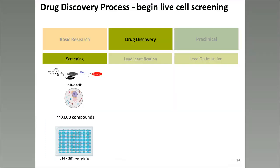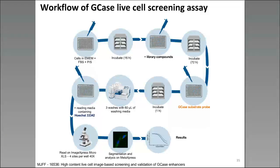So now that we have our probe, our cells, and the assay developed, we are now ready to begin our screen. Our screen consists of 70,000 compounds placed over 214 384 well plates. Now the general workflow of our high-throughput screen is shown here. It involves first dispensing the cells. We will do incubation of the cells. We will then treat these cells with our compound library, incubate for another 72 hours, add our probe that we developed, incubate for 1 hour, wash the cells, and then add in imaging media as well as a fluorophore to stain the nucleus of the cell. And lastly, we will perform our imaging and perform data analysis to obtain the results.